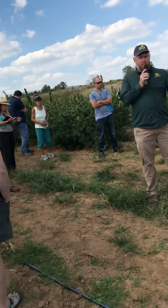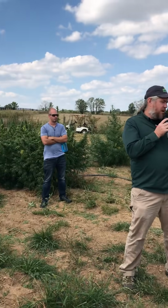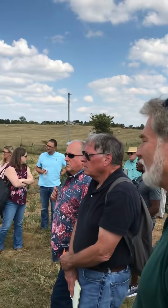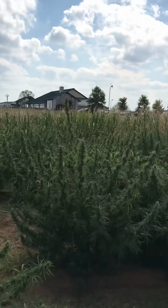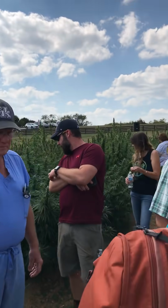What is overlaid upon these four varieties is our Alltech biofertilizer study. We're looking at soil set and grain set, and then the combination of soil set and grain set on these plants, testing to see if they impact cannabinoid levels and also terpene levels.